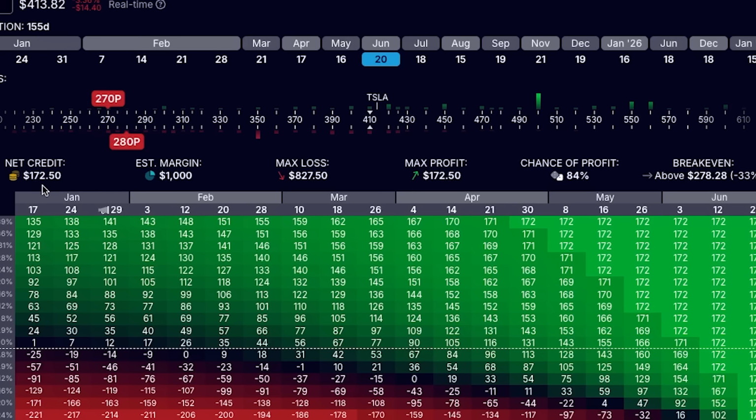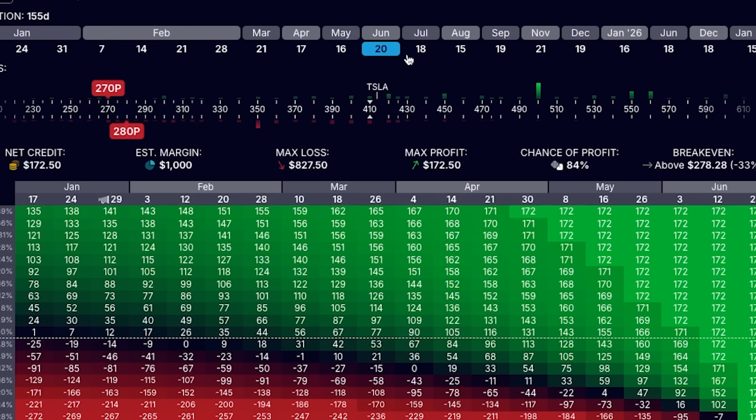But obviously, we're not in this trade to lose money. We want to make money. And so for us to win 100% of the trade, we would have to see the trade to the very end, June 20th, and Tesla would have to be above 280.